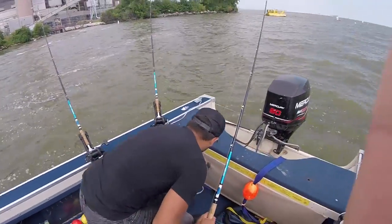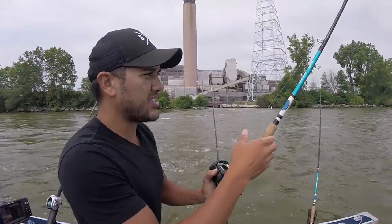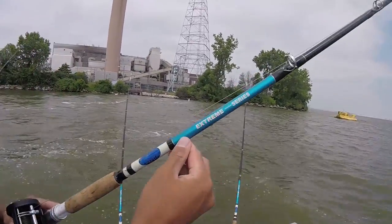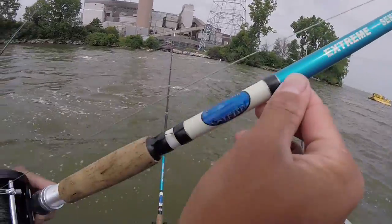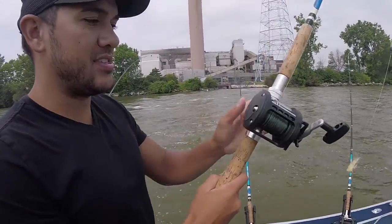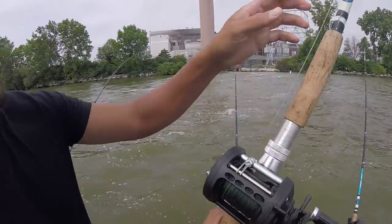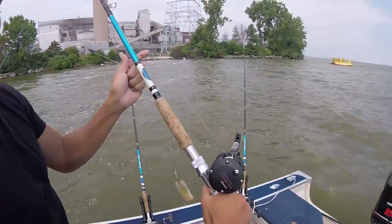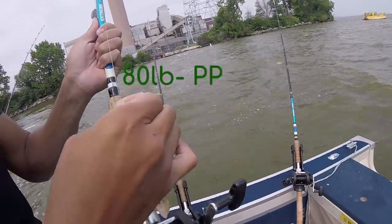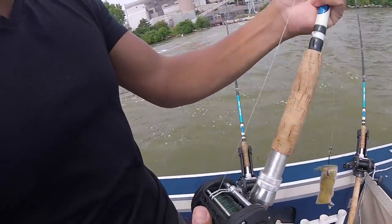These are his catfish rods. 7'6" Tangling with Catfish Extreme rods, the blue ones, blue and black. We got those set up with the Okuma Classic reels. Okuma Classic CLX. Got it spooled with 80 pound Power Pro.